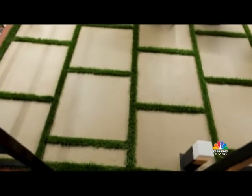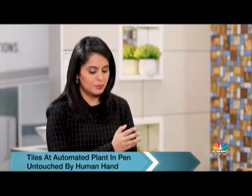Same way, we have the most modernized and versatile plant at a place called Pen, just outside Mumbai. This is the most modern tile plant in the country, where when we started, we installed machines called laser guided vehicles. So tiles are not even touched anywhere by any human being. It's totally automated. HR Johnson is the 7th largest tile company in the world. Apparently it has won several accolades in the past.